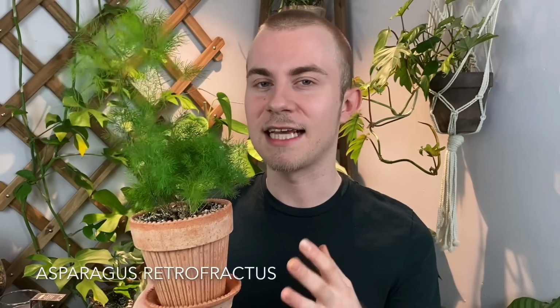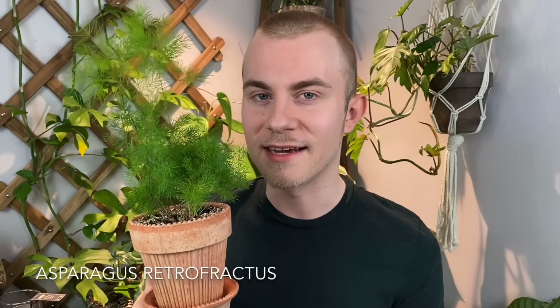Another type of houseplant that I always recommend for growing in bathrooms are asparagus. So this one right here in specific is an Asparagus retrofractus, and I think they refer to this as the Ming asparagus fern commonly. And as the name suggests, asparagus fern, these are much more closely related to asparagus like we eat than fern. So they're just a fern-like asparagus plant, which is why they have coined the name asparagus fern. So much more closely related to asparagus than ferns.